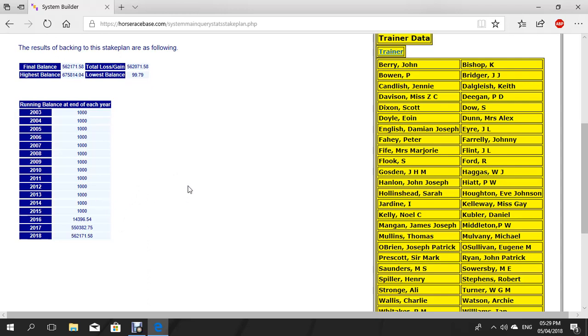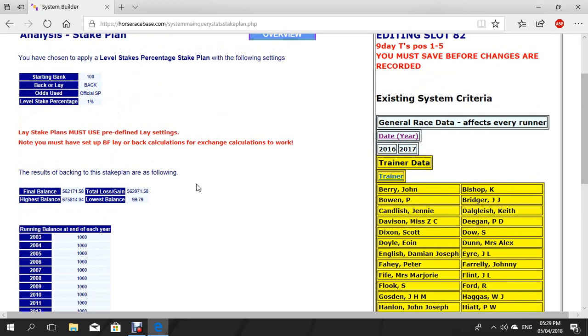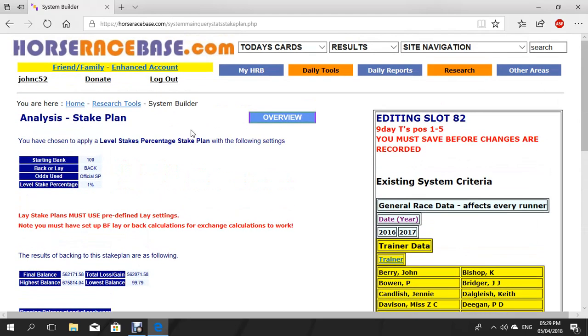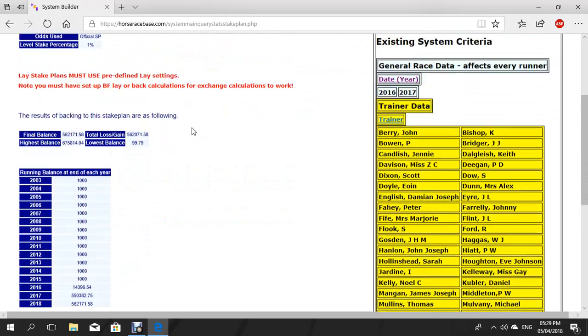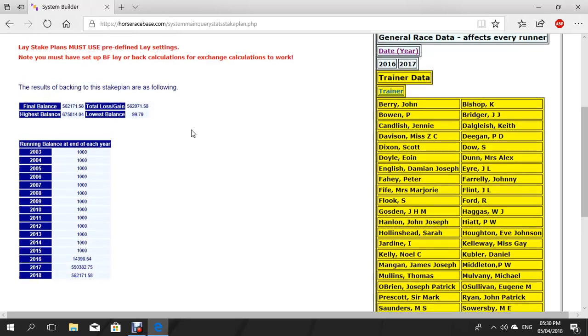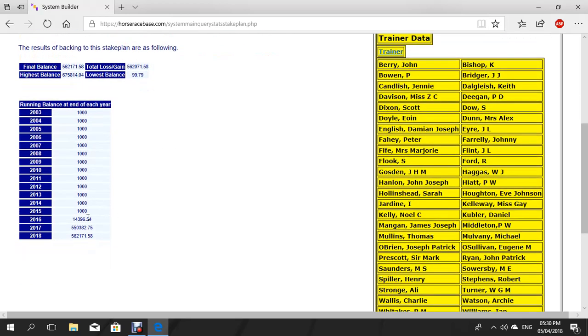So that is how your bank would grow. Sorry, no, that's not true. That's how your bank would have grown, using the each way system. By the way, this is win only. Again, I'm not able to show the each way. It doesn't allow me to calculate each way on here what would happen. But obviously, the 1 point win would be the same, and you'd actually have a bit more profit from the place, 20% more from what we've seen so far.